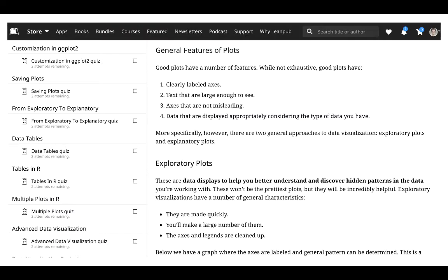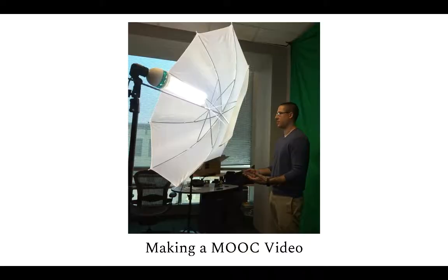So here's a screenshot of the LeanPub platform. As you can see, they have course navigation and quizzes on the left, and then the actual class content on the right. So they created a pretty standard MOOC platform.